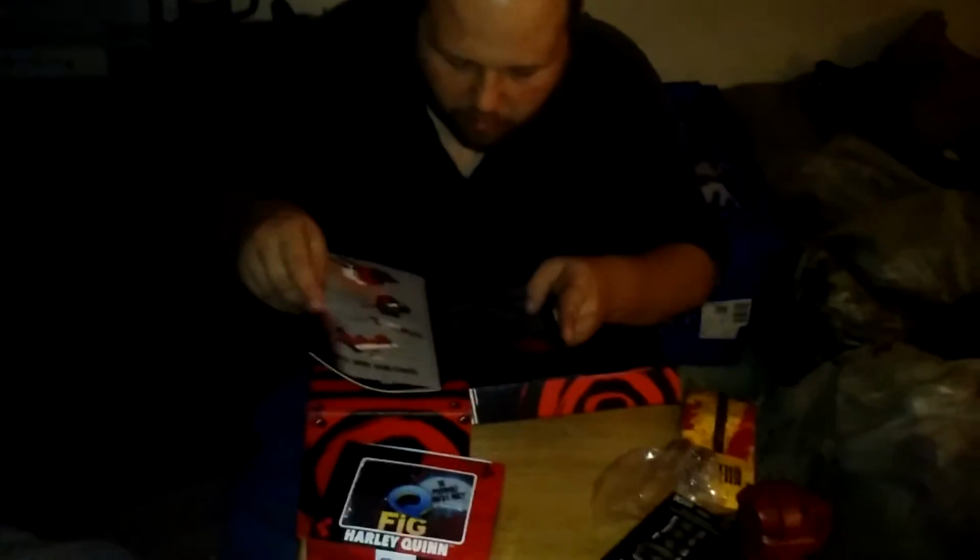Oh my god, that is so awesome! The Loot Crate Mallet. That is just so awesome. Harley Quinn. Now, I know it's not fully like it was, but that's what the instructions do. Okay. Next thing.